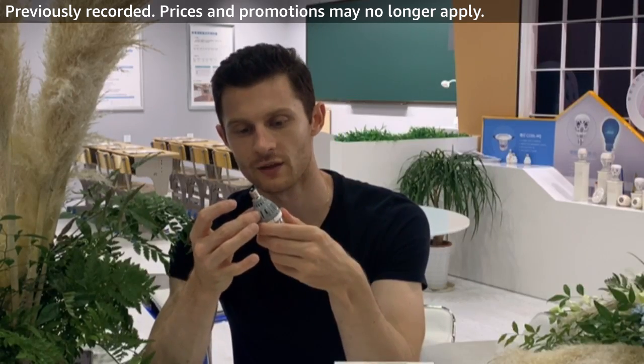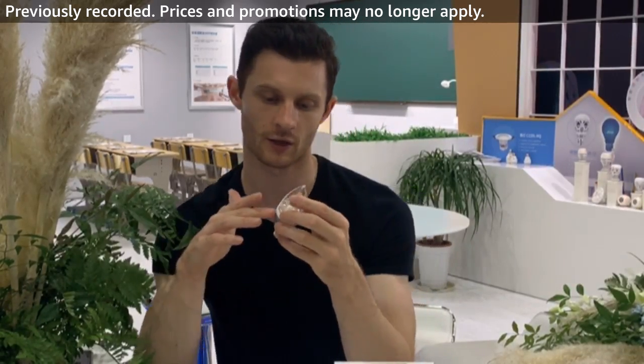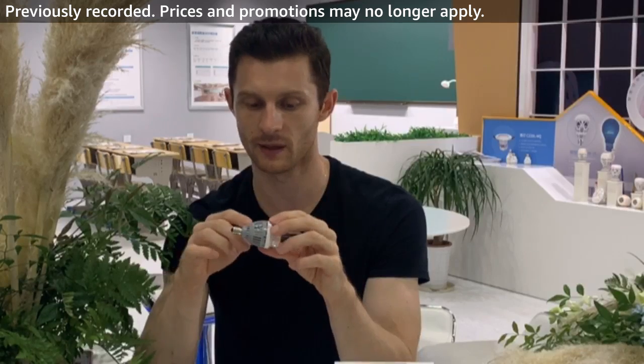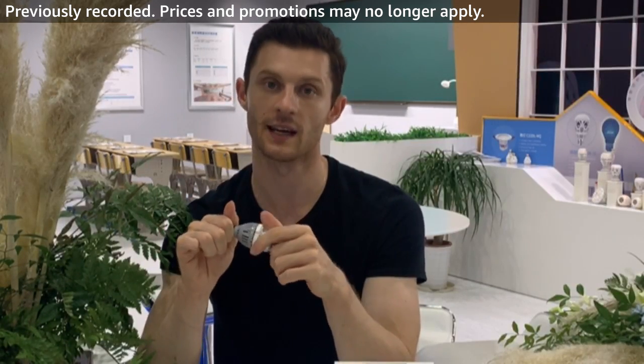The body itself actually has some slices all around it. This is to promote air convection. So when you combine a plastic hollow body that promotes air convection with a ceramic heatsink that promotes heat dissipation, all the heat is going to be moving all the way down the bulb and dissipating naturally and passively.